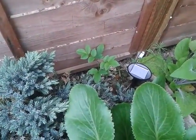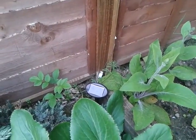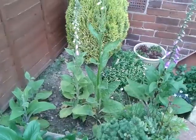Don't know what that is. Tree seal, a sapling of some description. Oh my god, cleavers. Anyway, I'm going to have to do something about that soon. And now we come to the wildflower area.